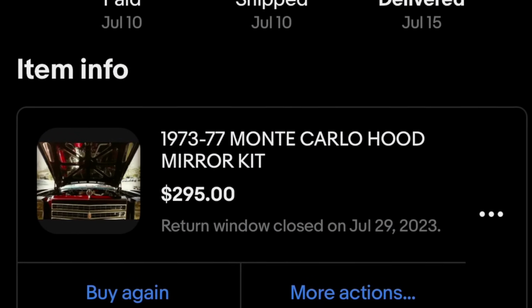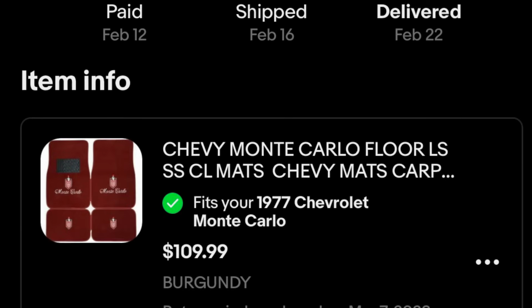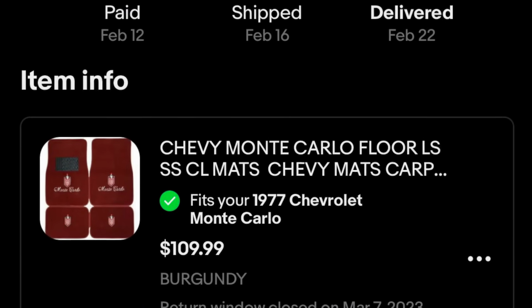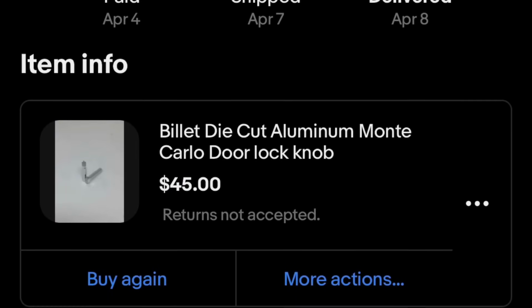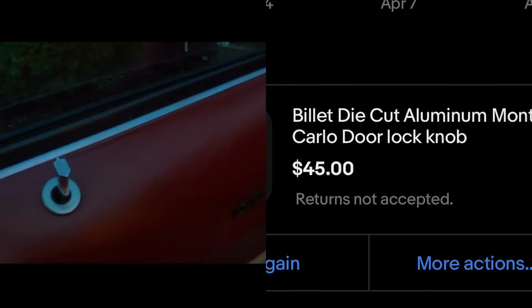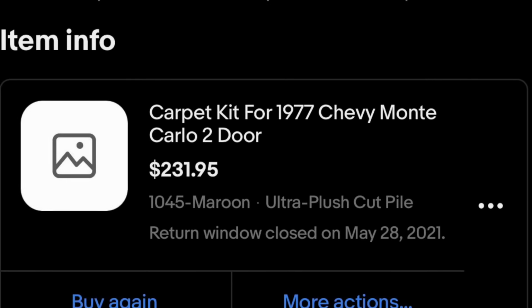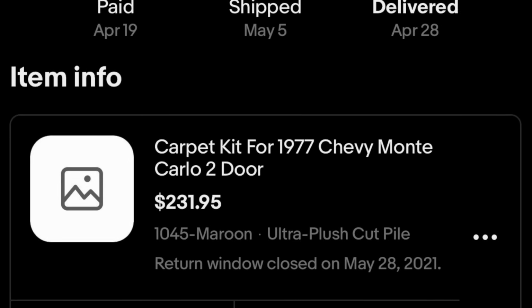A few other things I grabbed for it. I got a mirror kit for it. I found that for $300. Custom carpet, $110. Let's see what else we got. Oh yeah, I found some billet door locks with the Monte Carlo emblem in them for $45. This right here, that's the carpet when I went from tan back to the maroon.